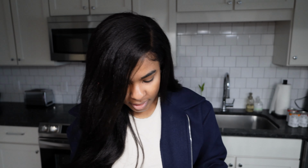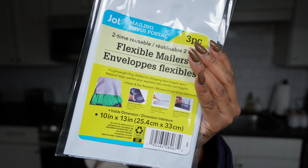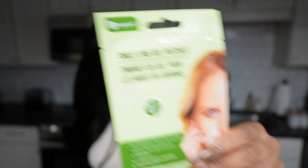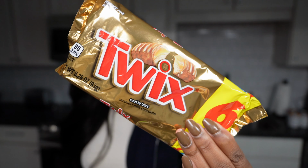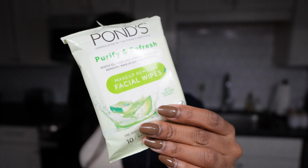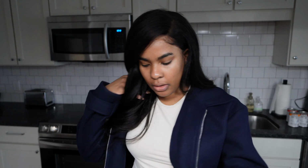And then at the dollar store I picked up some goodies, so I got myself this scrub, this retinol face mask, and they sell flexible mailer, so I'm excited to have this on deck whenever I need it. That's all I got for myself. And then for her, I got her this same hand scrub. She says she likes Twix, so I got her some of that, as well as some facial wipes in case she is scared to ask me for wipes. She has some. She has a face mask, vitamin C, and then I just got her some candy. She says she likes gummy lifesavers, but I didn't see it anywhere, so yeah.